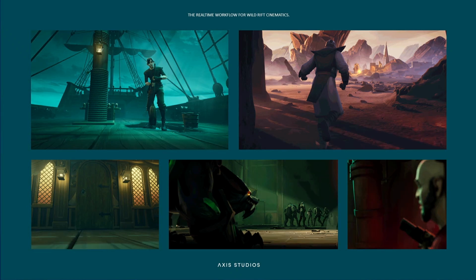So now that we had that workflow, it let us be very flexible, because now we could send something off to our texture artists who we'd worked with on previous League of Legends work. They know the style, but they're not familiar with Unreal. So being able to just give them an image and say, make it pretty, was very beneficial for us.